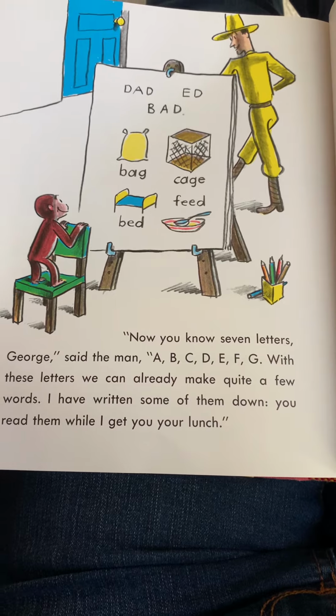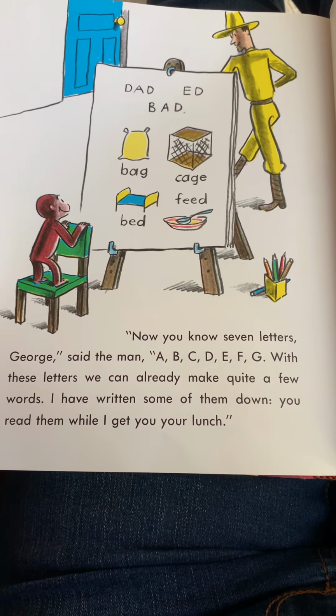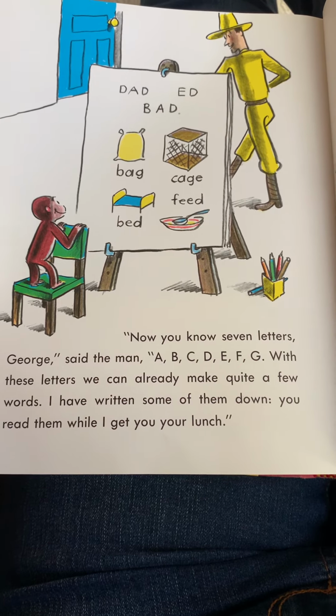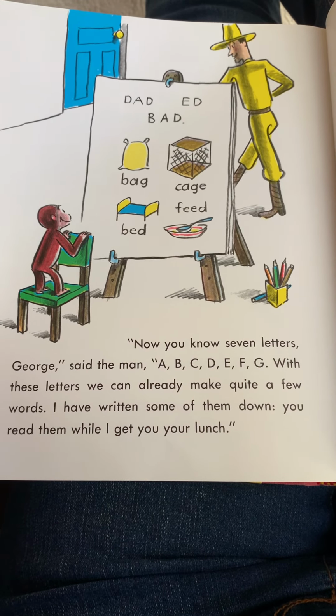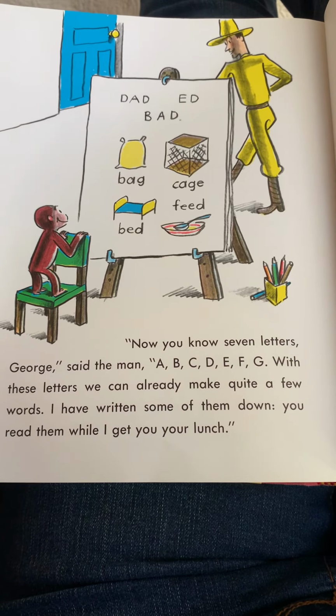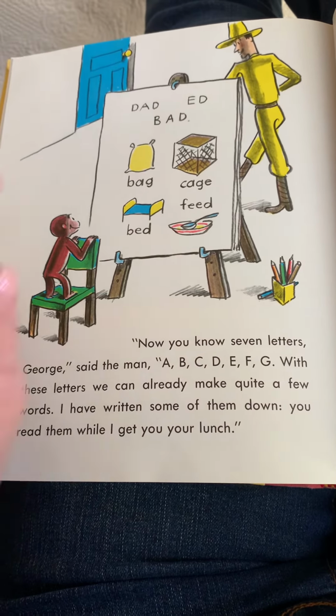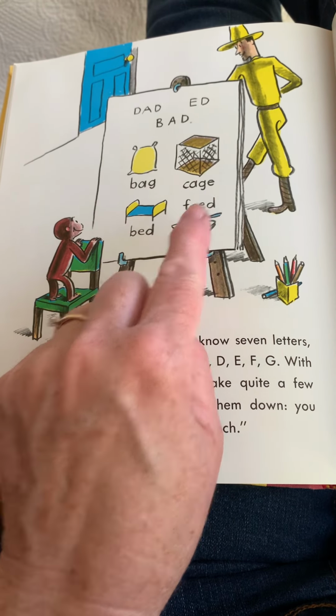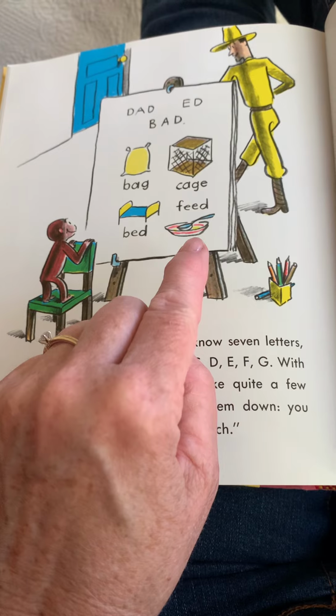"Now you know 7 letters, George," said the man. "A, B, C, D, E, F, G. With these letters, we can already make quite a few words. I have written some of them down. You read them while I go get your lunch." Dad, Ed, bad, bag, cage, bed, and feed.